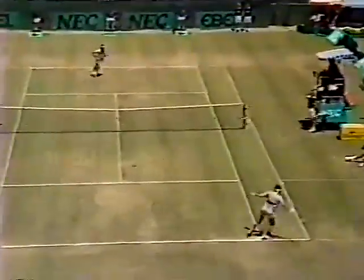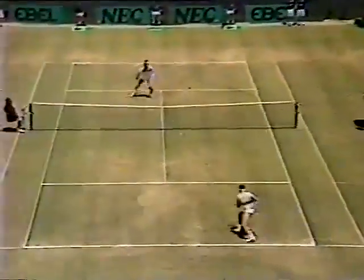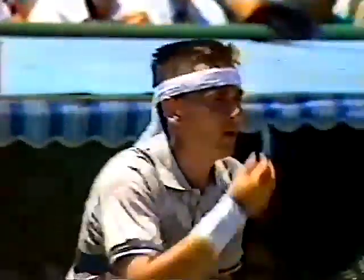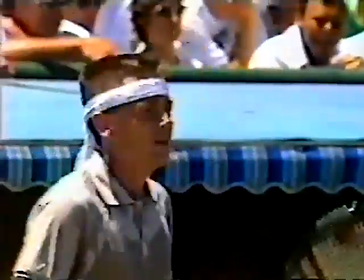Clever, clever. The same shot 2 points earlier, and he hit it down the line. This time he just held the ball back a little bit and then hooked it across court. Let's watch it again. The same shot as he moves forward, but this time just hooks it back across court. This man is a thinker. Play a bit too. Gosh.